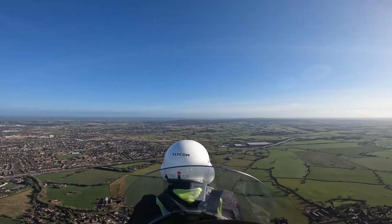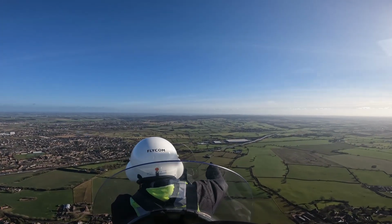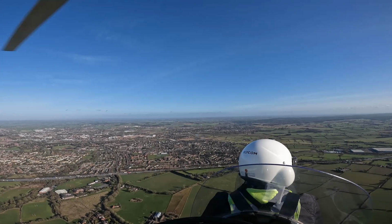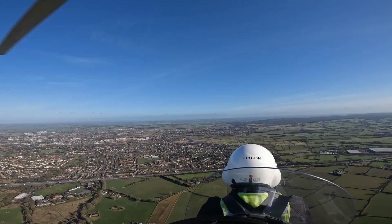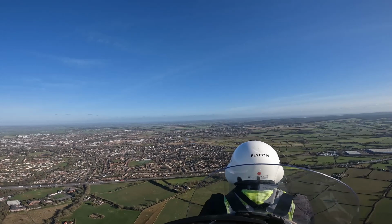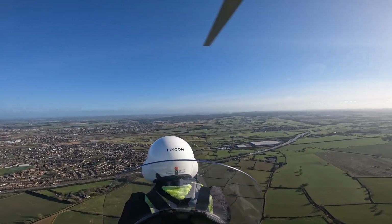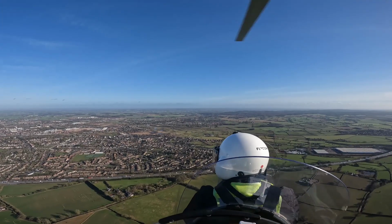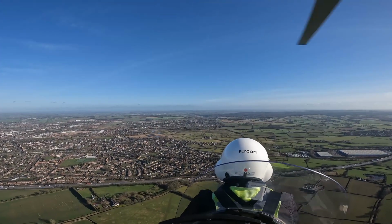Approaching junction 13 of the M6 now, we can see the large distribution warehouse that was used by Argos. That's a prominent feature for anybody that knows the area. We're just going to route just to the side of Stafford, keeping us clear of the built-up areas.